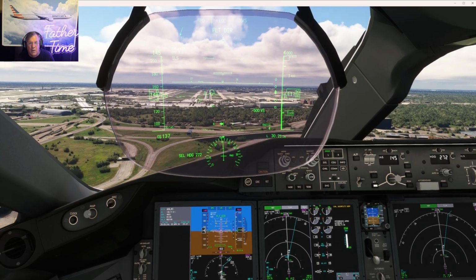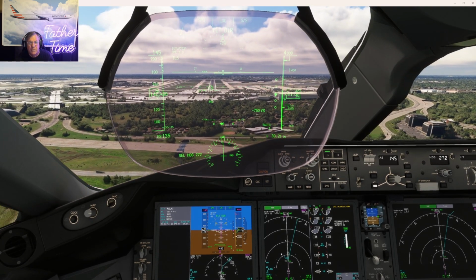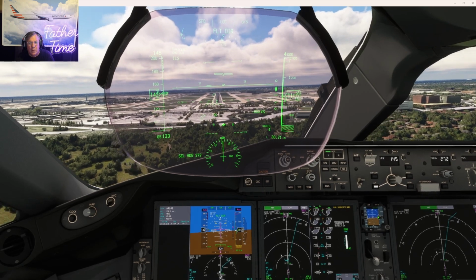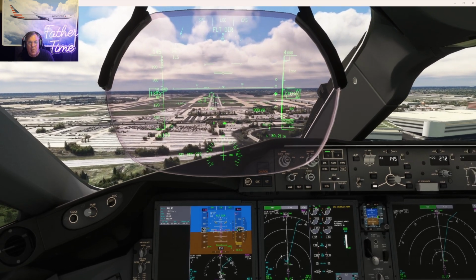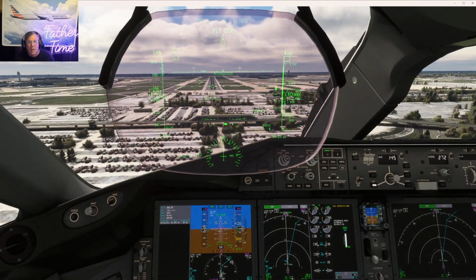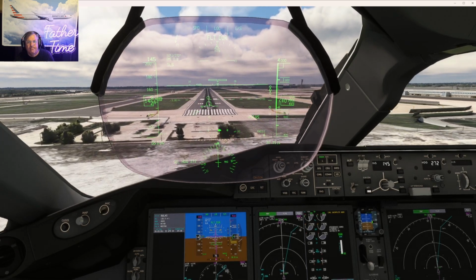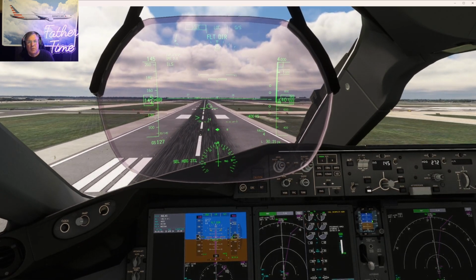These HUD hippers are really sensitive. They're very accurate, but they're very sensitive. Break the sink at about 40 feet. Grease it on, 2,000 in the zone. A little low. Very sensitive in the pitch here. 50, 40, 30, 20, 10.